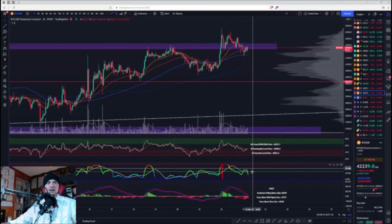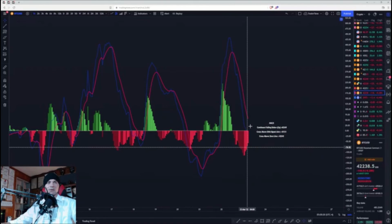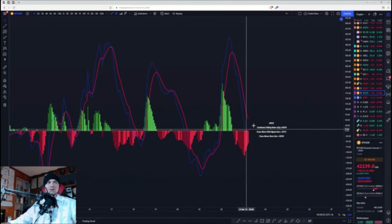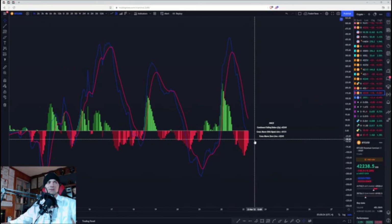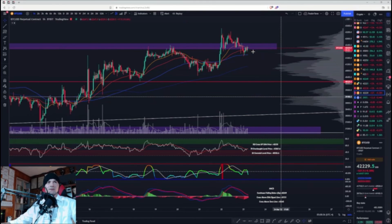Volatility is turning way down. MACD coming back down. Negative momentum is waning, so we want to see this bounce off the zero line, possibly go a little lower. You do have major support on the MACD at the negative 68.795 level. So stay tuned for that as well.